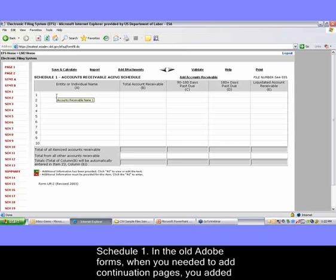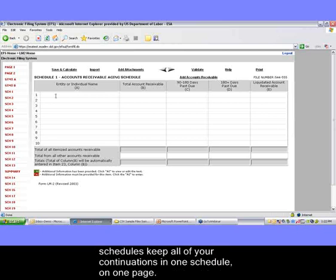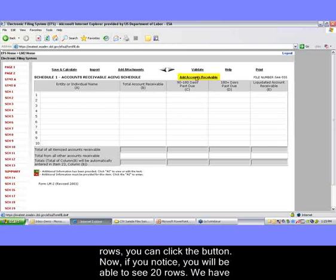So Schedule 1, another feature of the form that we have is in the old Adobe forms, when you needed to add continuation pages, you added them as you needed them, but it added them in the order at the end of the form. And now with this new form, the schedules keep all of your continuations in one schedule on one page. So if you notice here, you start out with 10 blank rows, but if you need to add additional rows, you can click the button.